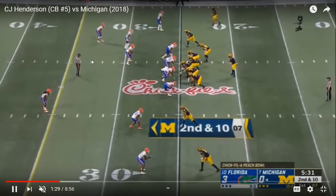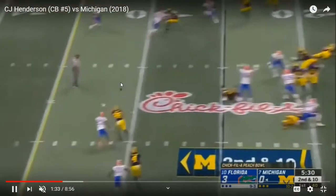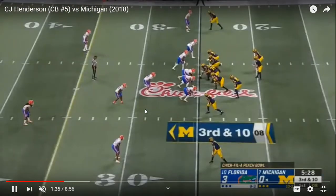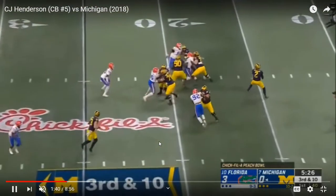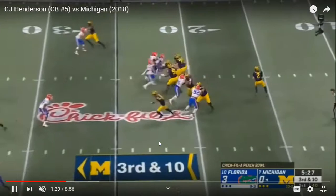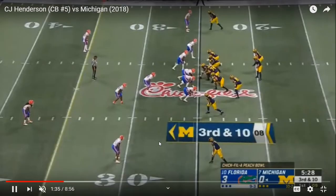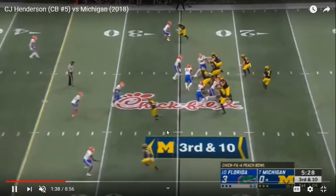Top of the screen. Almost in nickel. Tight man this time. Want to see him again, and yeah, okay. Want to see him lower again. Right, he is at this point in the play with 7 seconds left on the play clock, almost straight up, and he never even really gets all that low. So really want to see him lower his stance.